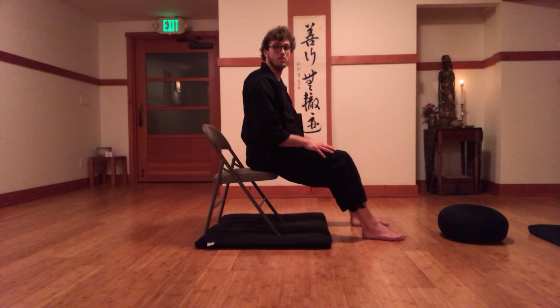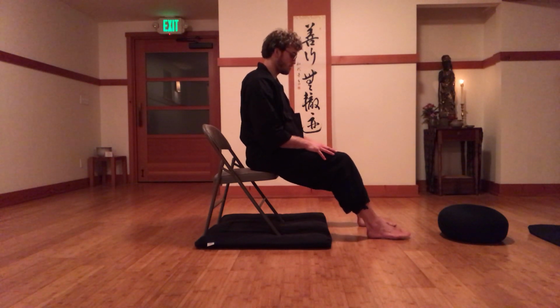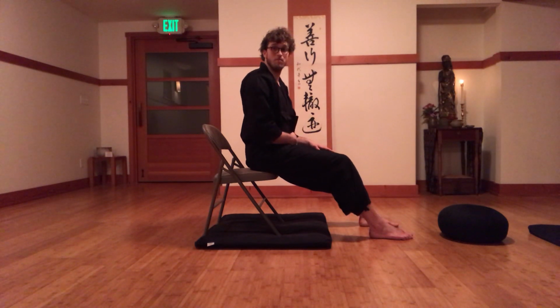And that looks like they're really far out in front of me. It's definitely not a normal way to sit. It's not how we would be inclined to sit normally. But that provides me the opportunity to actually get a full breath.